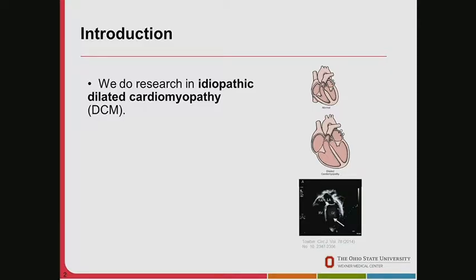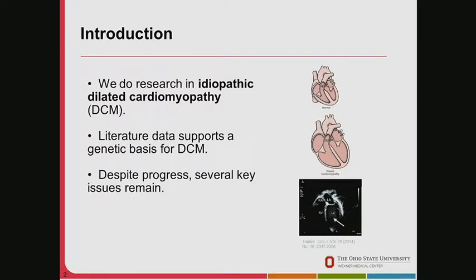And it is this patient population that has been a substrate for ongoing genetic research, and to this date we have vast literature data supporting a genetic basis for DCM. However, despite all the progress we've made, several key issues still remain.